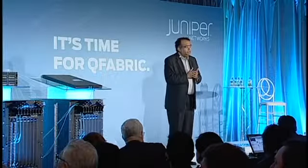But the bottom line is companies are looking for a single infrastructure to support multiple workloads, multiple applications, multiple departments, multiple customers, but on a common secure infrastructure. So this infrastructure transformation in turn imposes a whole new set of requirements on the network.